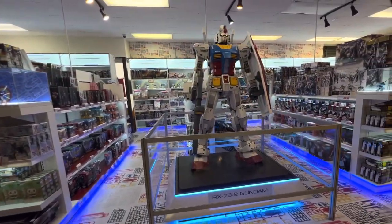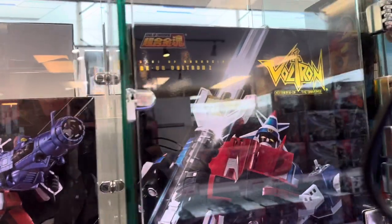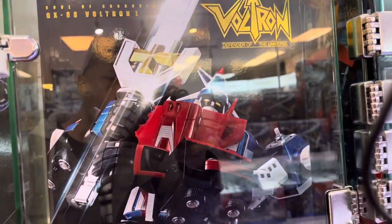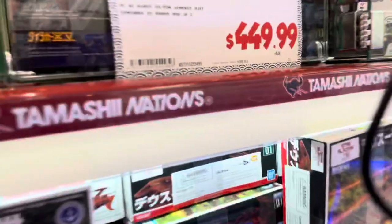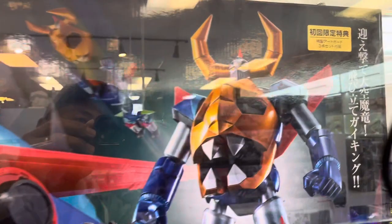And there's quite a variety of cool model displays. Alright guys, I'm gonna be walking aisle by aisle, seeing what they got. Wow, check out this Voltron model. And let's take a look at what this model costs. Whoa, a whopping $449.99.